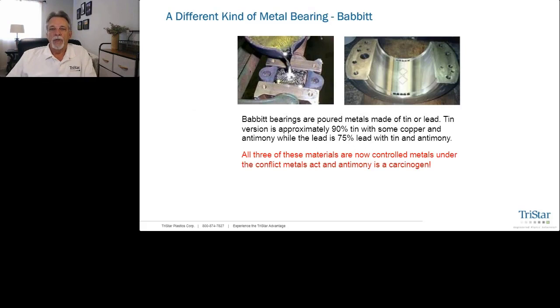Now, I thought I'd mention, since we're talking about why metal bearings fail, there's another type of metal bearing that's still used out there, even though it's a very, very old technology, and it's called Babbitt. They're produced using either tin or lead. The tin version is 90% tin, a little copper, a little antimony, and the lead is 75%, and the balance is tin and antimony.